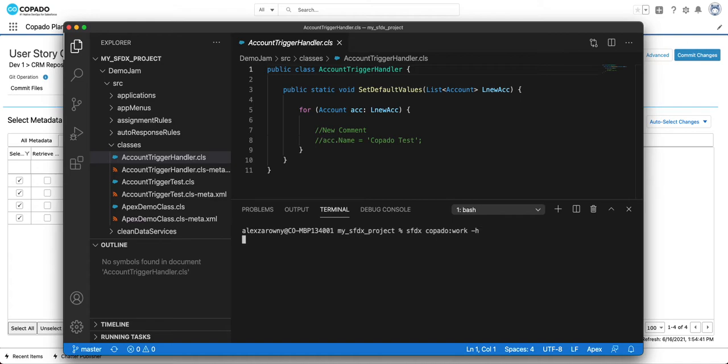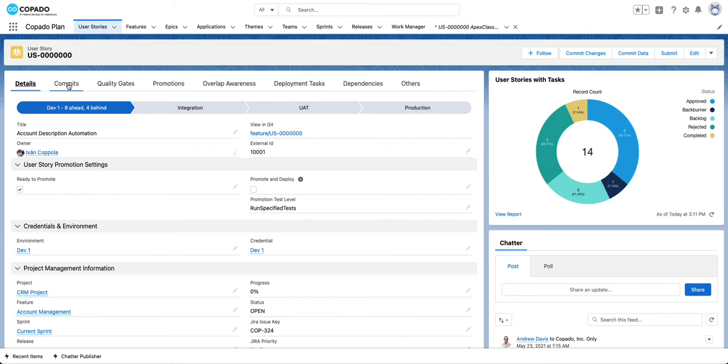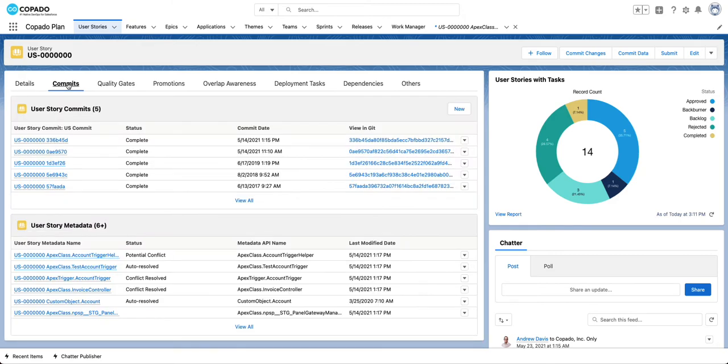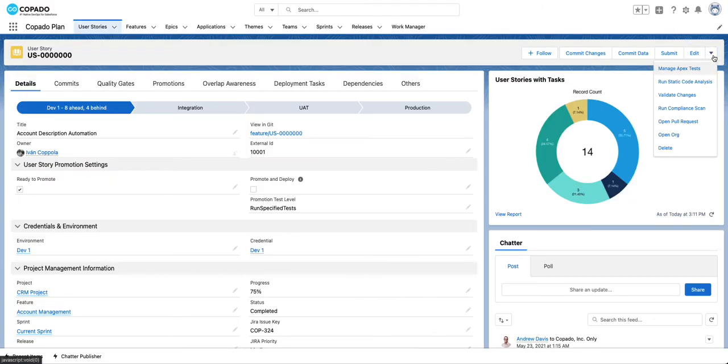See, Copado brings the work of the Salesforce admins and developers together across multiple clouds, and this drastically reduces change failures with full traceability. Now, our changes are logged against the user story in this subtab labeled Commits, and Copado will automatically identify potential conflicts, and it'll flag these to help team members resolve these conflicts early on in the process. So if I click on this, you can see that someone else is working on the same trigger in Dev 4. I can also resolve a number of tests right from the user story.